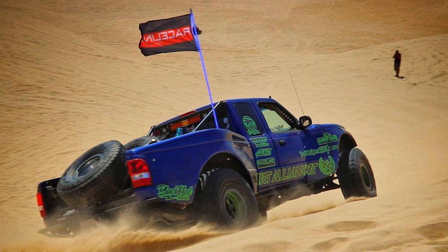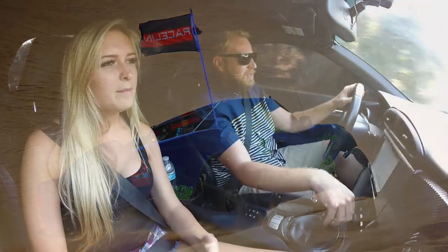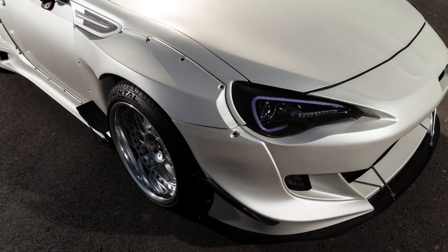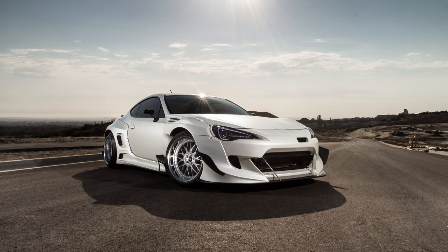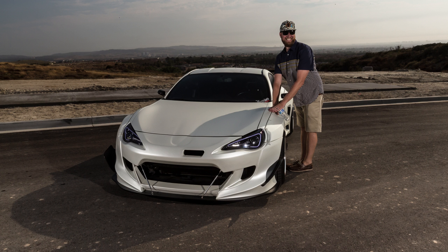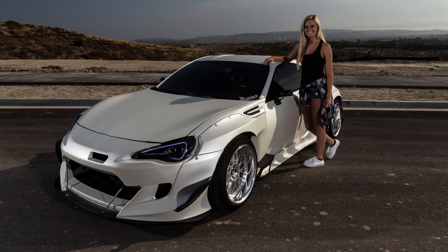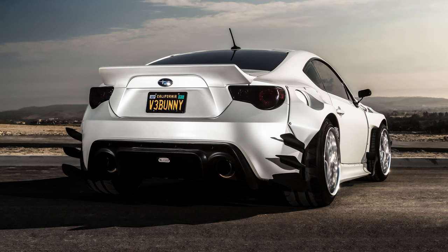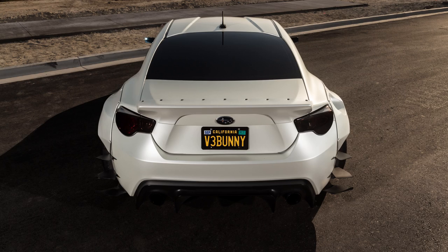So how much does a Rocket Bunny kit cost? Well, I bought the Rocket Bunny kit without the wings, because this kit in particular comes with two wings. It was $3,550 for the fenders and the bumpers and all the canards. And then I just bought the wing off of my friend who also has the kit. So it is an authentic V3 Rocket Bunny wing, but it's not the GT wing.